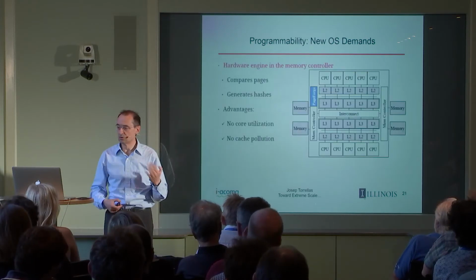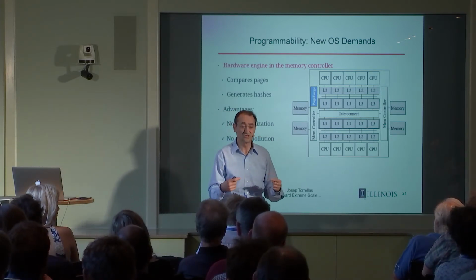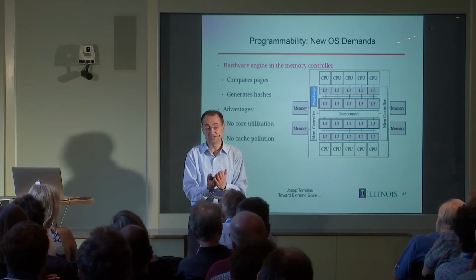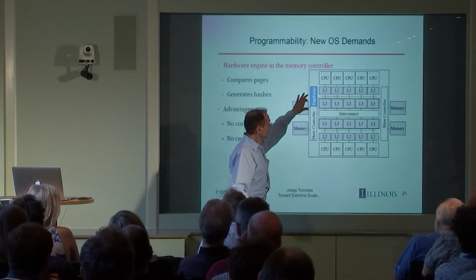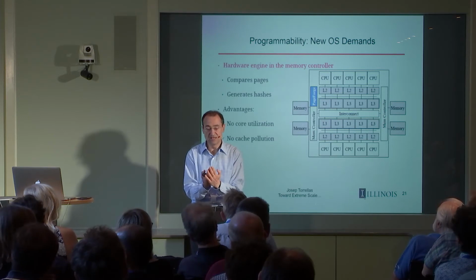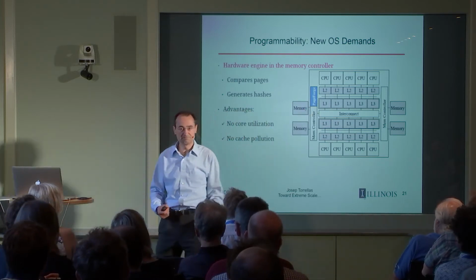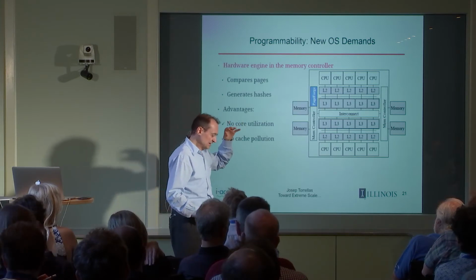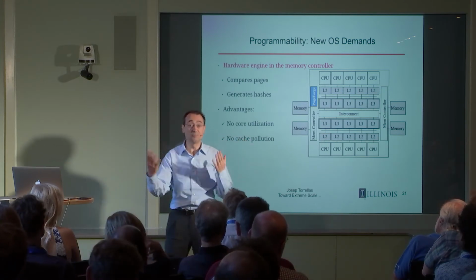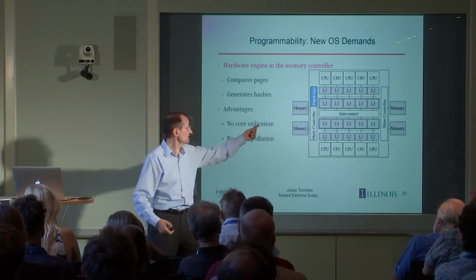What we did is we call this PageForge. Currently people do it in software. VMware has a thing that runs from time to time that checks pages, and if they're equal, it merges the pages. So we have an engine in the memory controller that continuously reads the pages and compares them, and if they are the same, it merges them, avoiding CPU cycles and cache pollution. Another thing this does is not just the comparison, but the hashes. You have to generate the hash quickly. To say if two pages are the same, oftentimes you just compare hashes of the pages, and if they are different, you don't compare them. So this engine does it.